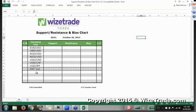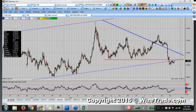So we're going to go through our morning analysis with all of our major currencies, and let's go ahead and get started with that, because I'm going to have a lot of questions today, and some questions have come in already that I want to make sure I address. So we'll get through the analysis portion first and foremost. Okay, so here's the euro dollar.